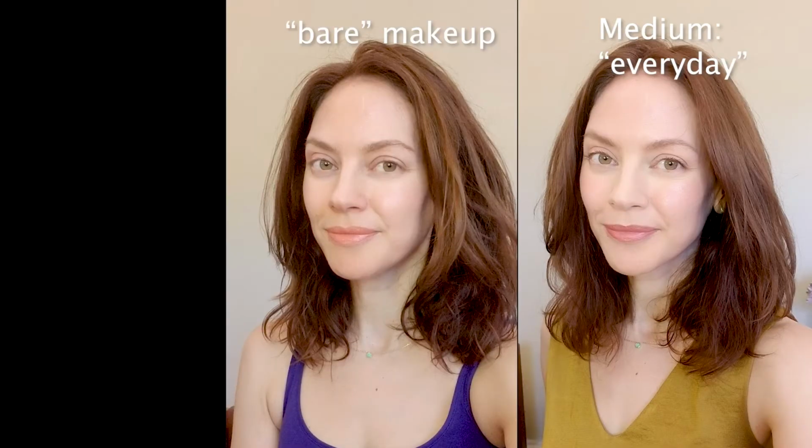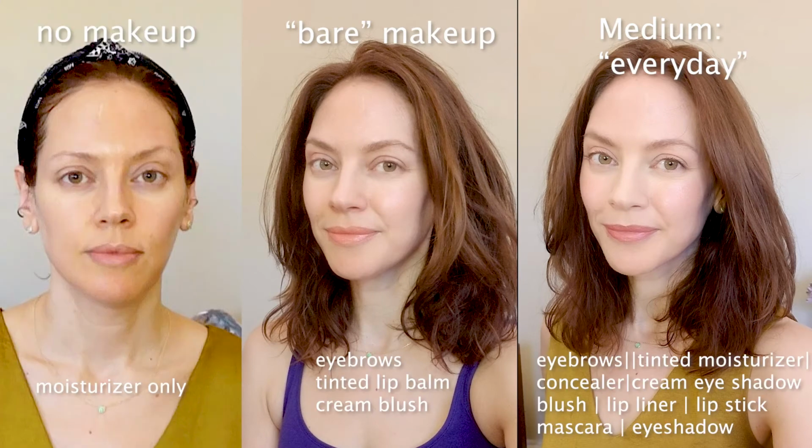Fresh. So that's it for the medium look, the daily driver of makeup looks. Now we're going to do the makeup look that I want to call fancy. It's not heavy, it's just fancy.